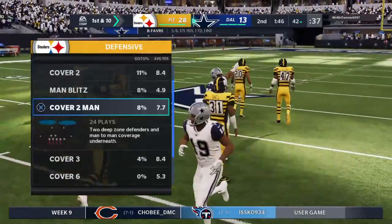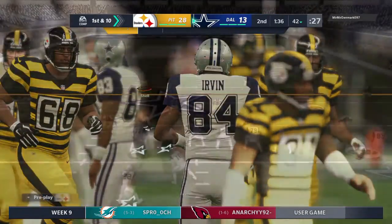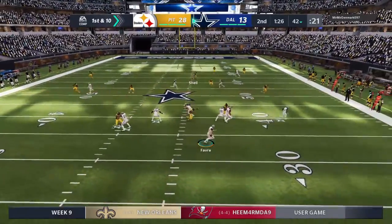And they're going to get this beyond the 40 before he's taken down. Great way to start the drive. 20 big ones and a 1st down. One play has him up past the 40 already, and another 1st and 10.